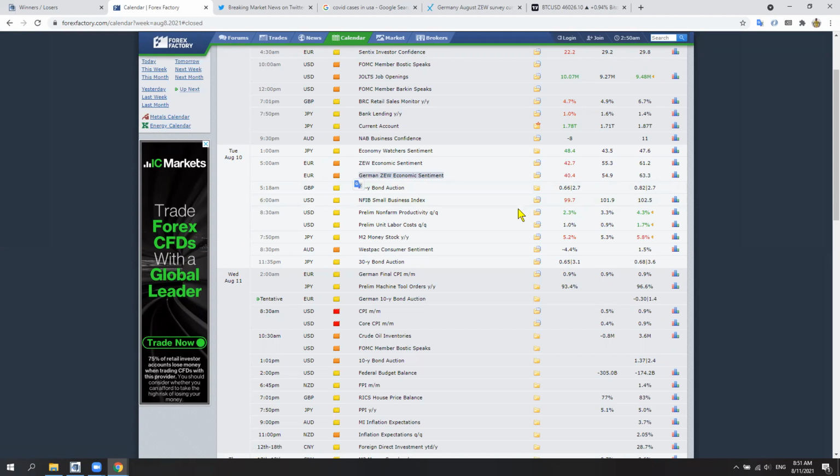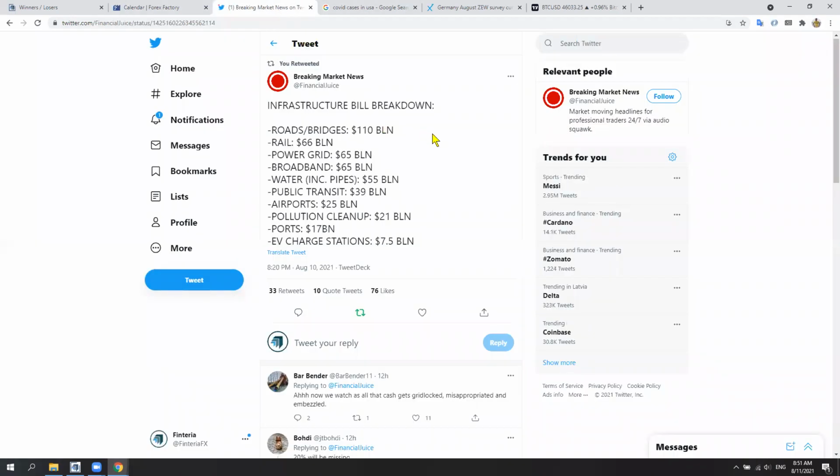Another piece of news, which is not among the economic events but just a few headlines: first of all, the infrastructure bill has been passed. So it's a huge program. It's actually a 1 trillion spending program. And here I just have a quick summary to show you. I think it's quite interesting to see the breakdown of the infrastructure bill. So there will be a lot of government spending in the coming years.